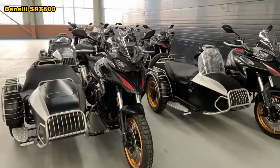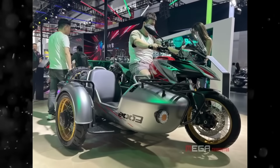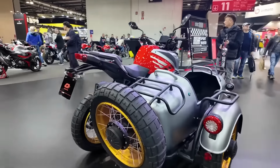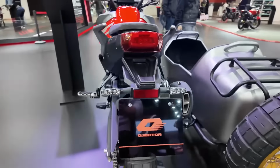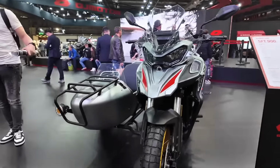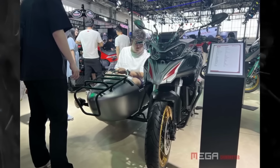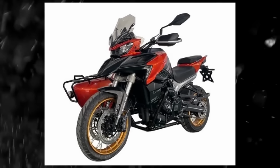The motorcycle is designed for long and fairly comfortable journeys, and the sidecar helps to carry all the luggage or seat an additional passenger. The SRT 800 is equipped with a liquid-cooled inline 2-cylinder engine with a displacement of 799 cubic centimeters. The engine specifications are quite impressive. Its maximum power is 96.5 horsepower, and the torque is 79 Newton meters.